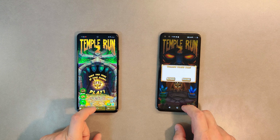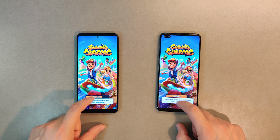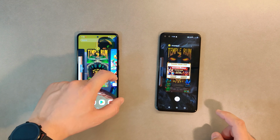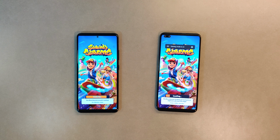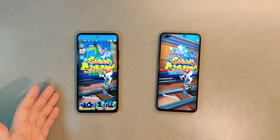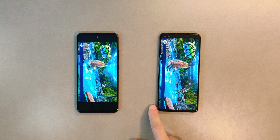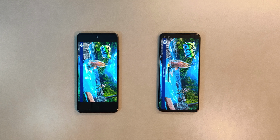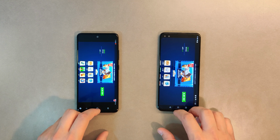Now let's close this one and open Subway Surfers. Yeah, that was a mistake. I have to close this and reopen it. Subway Surfers. So it's a bit faster on Galaxy A51. Now let's try this fishing game. At first a bit faster on Galaxy A51, but it seems OnePlus is finishing the loading faster than Galaxy A51. Yeah, it was faster on OnePlus.